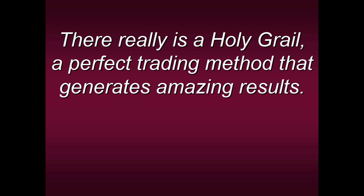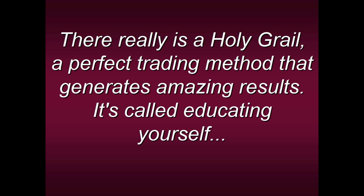Lastly, I just want to share with you what my mentors taught me. They said, Steve, there really is a holy grail, what you've been searching for, a perfect trading method that generates amazing results. And I said, what is it? Share it with me so I don't have to work hard anymore. What is this perfect system? They said, it's called educating yourself. And I didn't want to hear that when they first told me that 40 years ago, because I said, why can't you just tell me what you buy or sell and I'll just do the same thing? What's the difference? Because they understood what I now understand is that you won't make money that way.